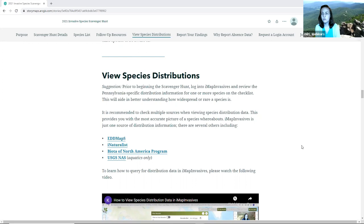So some other places that you might look into are EDDMapS. They're another platform online that tracks invasive species. iNaturalist is one that tracks anything that's living, not just invasive species, so all sorts of different things. The Biota of North America Program is a good one as well. And also the USGS Nonindigenous Aquatic Species platform is another one to check out. So again, I would encourage you to check out some of the distribution information for these species ahead of time if you're able to.